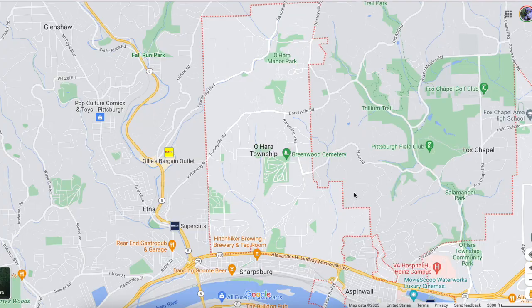Now let's go over to O'Hara, which is really part of Fox Chapel in its own right. It has its own space. O'Hara is north of Sharpsburg, which also has a lot of things going on. It's actually known for its breweries. Dancing Gnome and Hitchhiker are situated there, and they're very popular breweries.